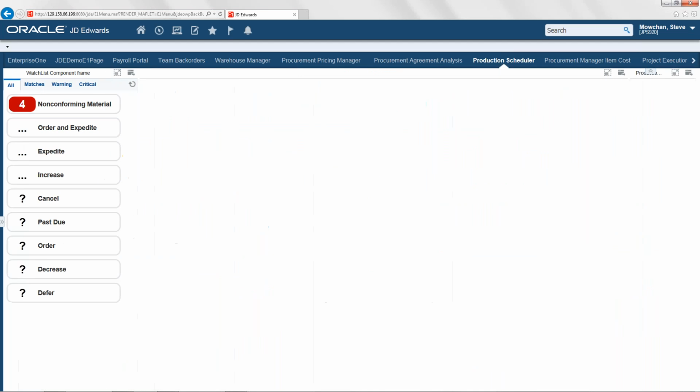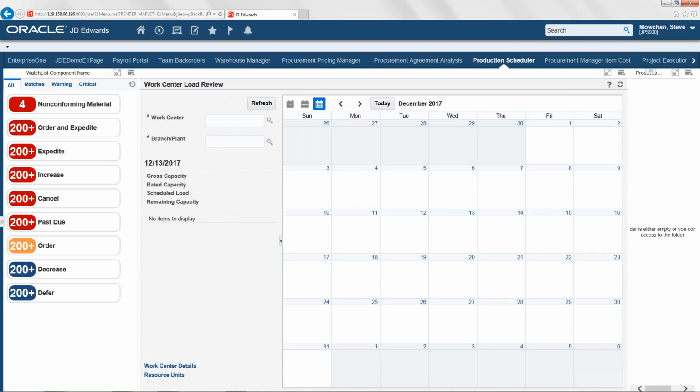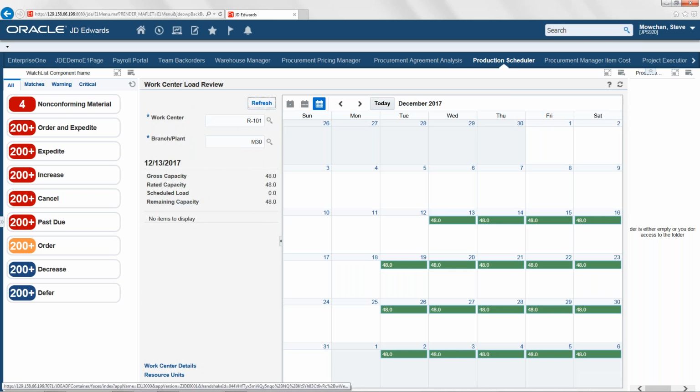I would be remiss if I didn't at least show you one for a production scheduler that we've got here. I'm not a huge manufacturing guy, and we're going to focus on an order-to-cash example later on after I show you JD Edwards navigation. But I did want to bring up an example of how JD Edwards helps you with manufacturing. This is a work center load calendar.